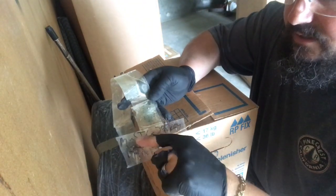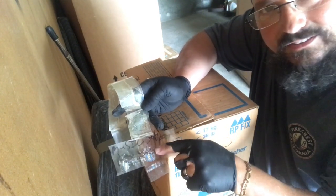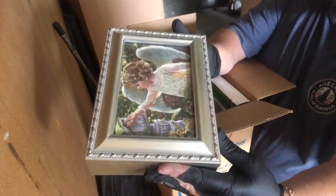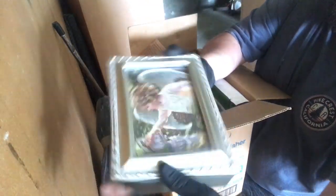Alright, something interesting. Music, jewelry box, etc. What's etc.? There we go. Nope. It is a music box.